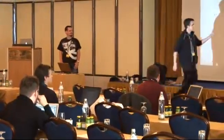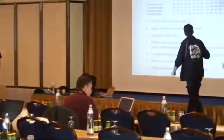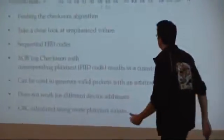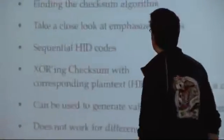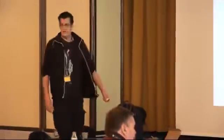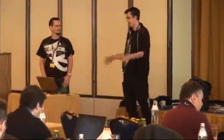Now we just try to analyze the entire protocol to get an idea how the CRC checksum algorithm works and how the encryption works. We found out that we can generate packets and send those packets when having a correct checksum. Otherwise, the packet is discarded by the receiver.